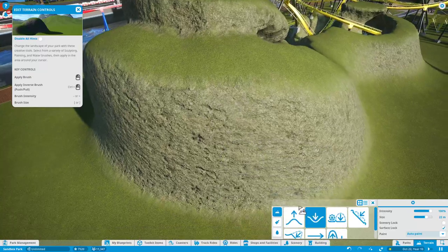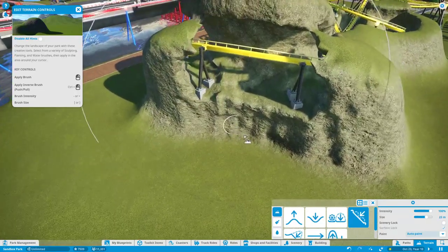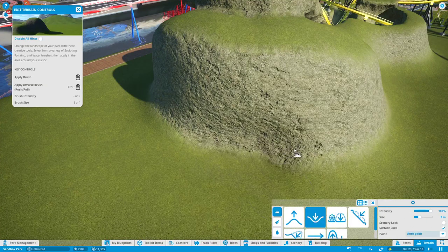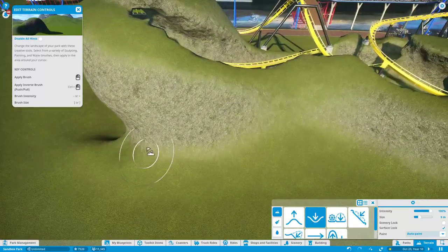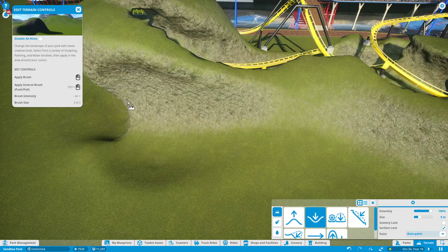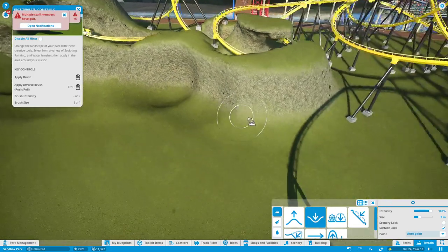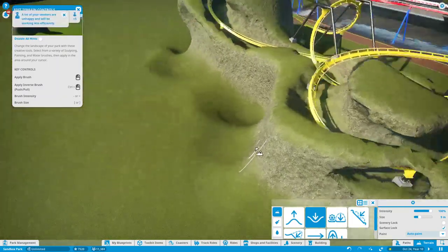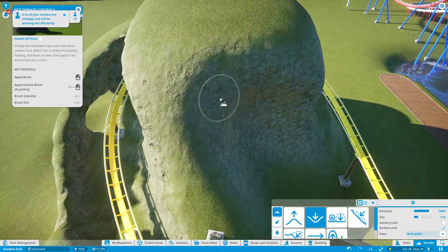Like that. I'm going to take this down. Actually, we'll go flatten. Oops. Do it like that. Let me take the size down. Just going to keep editing the land so it doesn't look all round and stuff. It's all coming together. Let me fix this side right here. I just want it to look wicked, you know what I mean?